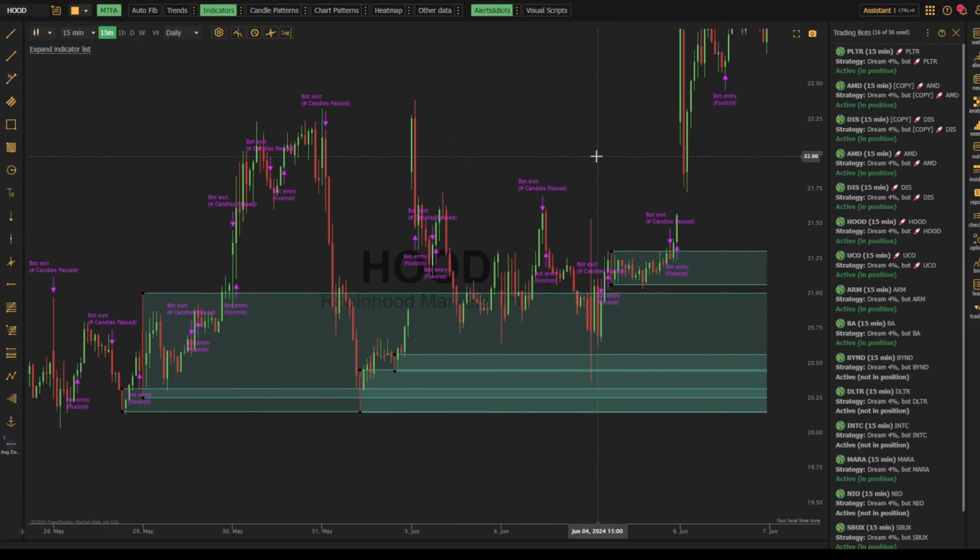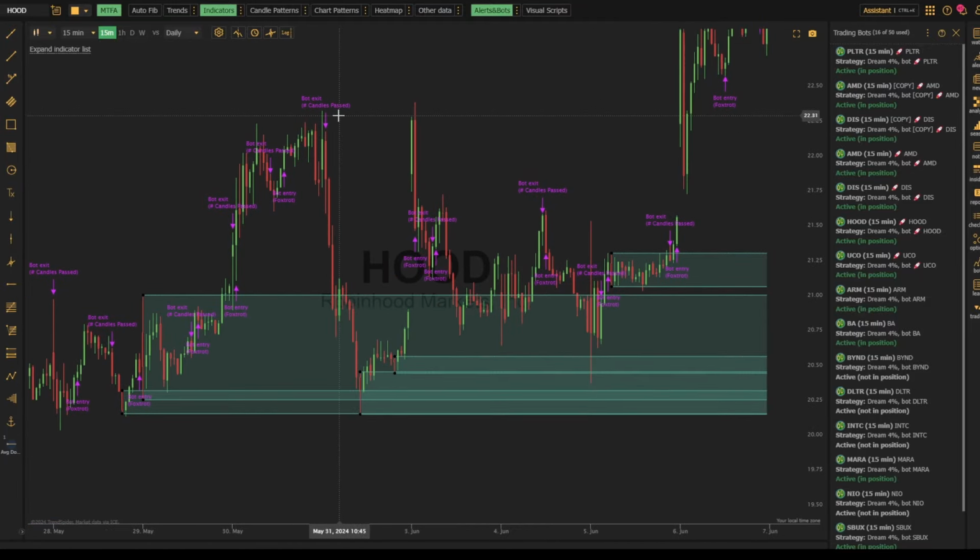You can see, for instance, on the 15-minute chart that while price was pushing up back here last week into $22, $23, we had this strong bullish order block, which is this green level here, which we know will usually pull back into the block. And then from there, price will normally bounce.